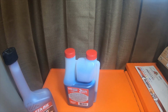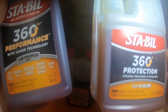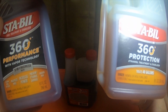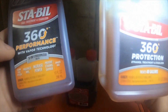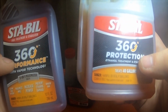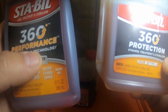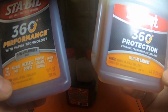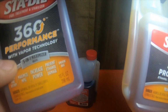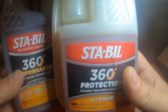In a previous video, I showed you guys this one right here, which is an 8 ounce bottle. It just doesn't give all the information like this one does. This one says fuel treatment and stabilizer. This one does not say that by the sticker. This one says ethanol treatment and stabilizer. This one says with vapor technology. Treats 40 gallons. This one, I'm assuming, will treat about 50 gallons or 60. This will treat 60 gallons. Prevents ethanol damage. This one says ethanol treatment. It doesn't matter. They're the same thing.